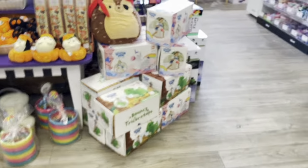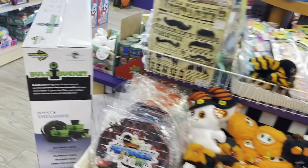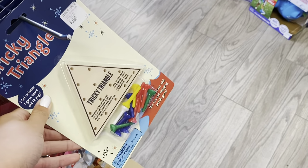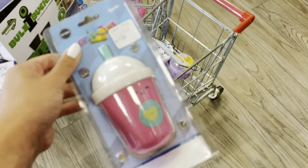Good idea. Wait, let's come over here so we don't skip around too much. They've got all this Halloween. Nothing over here. Oh my gosh, Kalli. Do you ever go to Cracker Barrel and play this? Yeah. Yes. That's so fun. I can get this. Magenta.